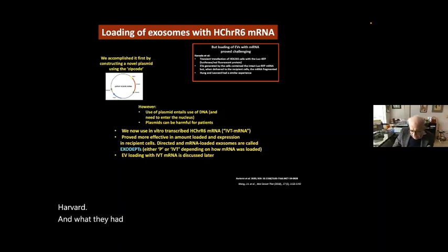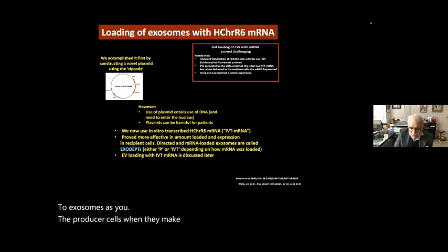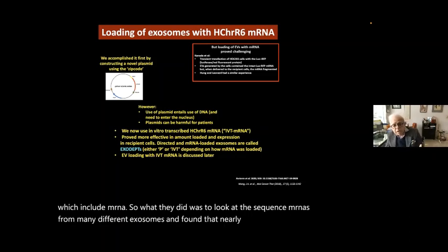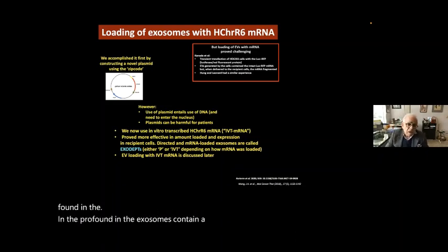And what they had found was that the mRNAs that are native to exosomes, as you know, the producer cells, when they make exosomes, those exosomes contain many of the contents of the producer cells, which include mRNA. So they sequenced mRNAs from many different exosomes and found that nearly all of the mRNAs found in these exosomes contained a specific sequence, which was called the zip code.